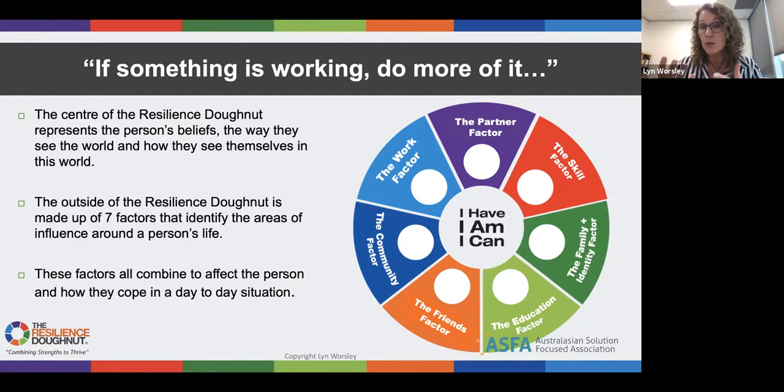Now, there are two models. We're looking at the adult model today. We have a child model, which looks at the development of personal competence and resilience. With the adult model, we do a lot of reflecting on what people have said has actually helped them from their past. On the outside of the donut, in the cake side of the donut, you have seven factors. These are the seven factors that our research has shown identify different areas of influence in a person's life. And each of these factors has what we call tensions.